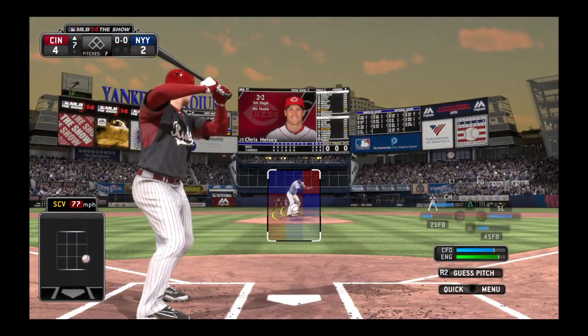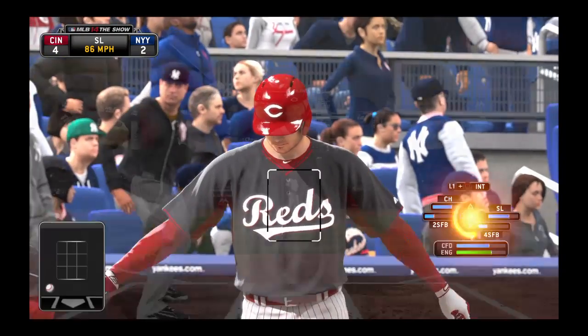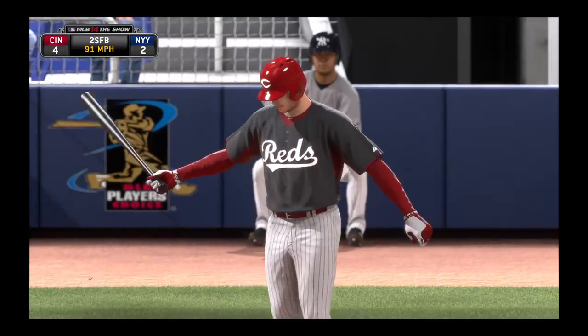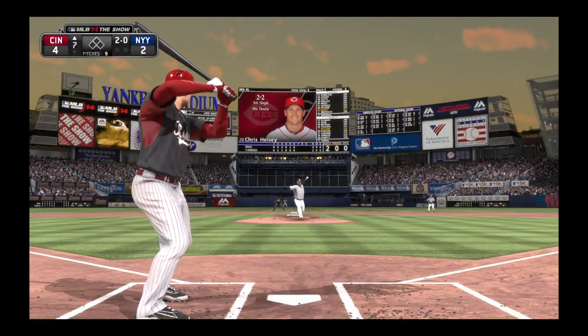Chris Heisey will lead it off here in the top of inning number 7. And the first pitch of the inning here misses down and in for a ball. It's 1-0. First two pitches off the mark here. It's 2-0. Put your right glasses on.